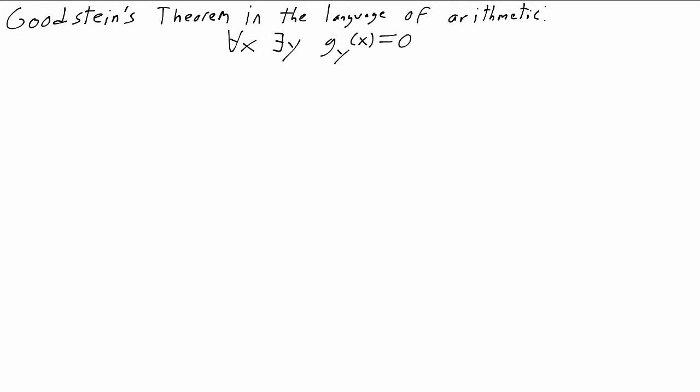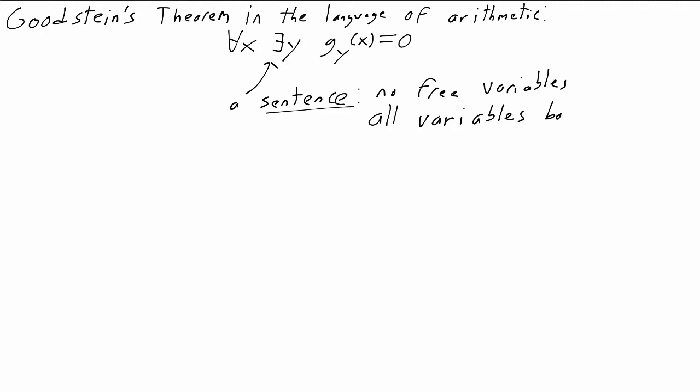I should point out, Goodstein's theorem is an example of a special kind of formula. It's an example of a sentence. A sentence is a formula with no free variables. There may be variables in the formula, but they have all been bound by quantifiers. A sentence is a statement that could be plausibly true or false. Whereas if there are free variables, then the truth might depend on the value of those variables.